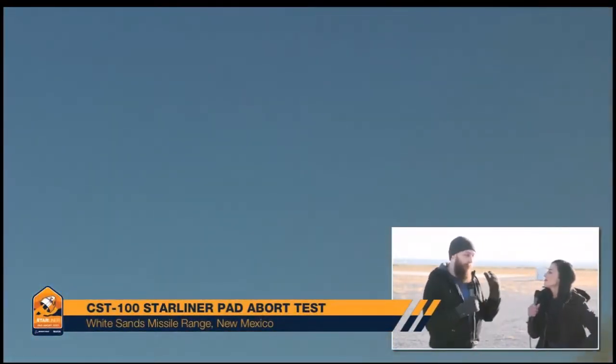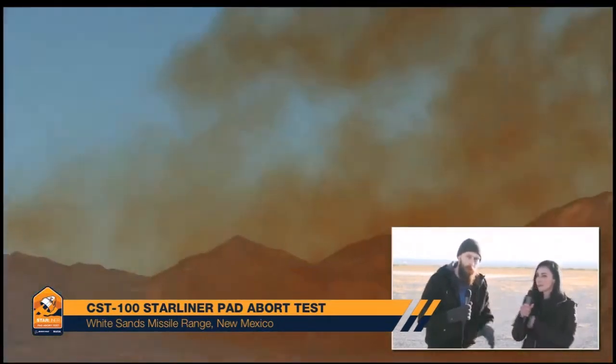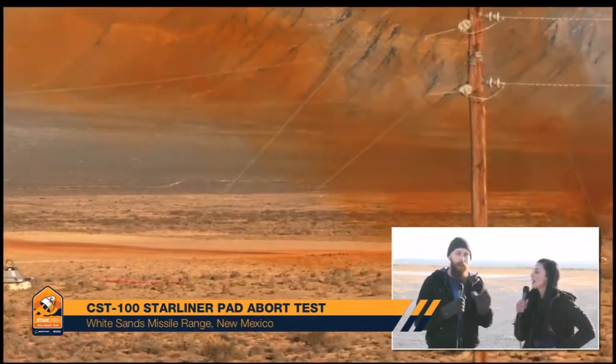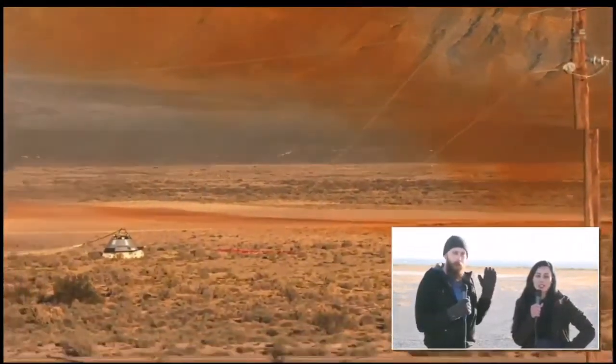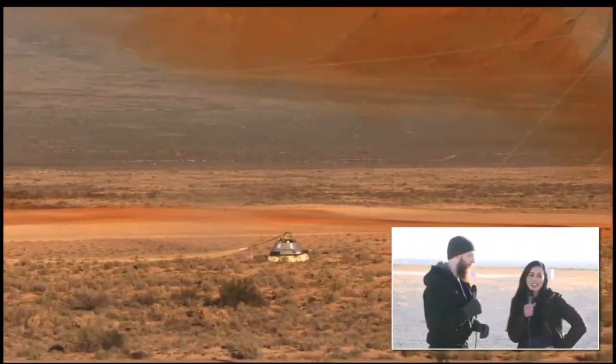That's right. It lit off, and when you're standing here watching it in person, that thing's really moving when you see it get up off the pad. And then the sound hits you about 5 or 6 seconds later, you just get that rumble across the desert floor as Starliner's already streaking through the sky.